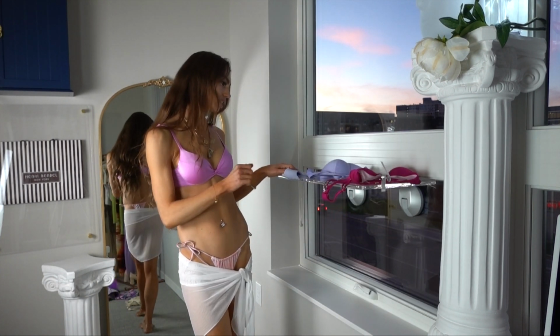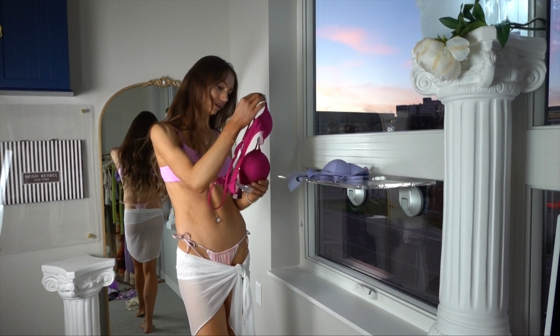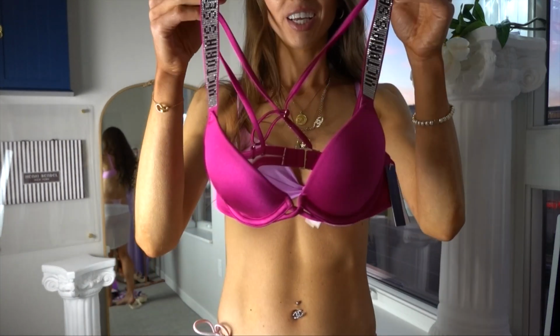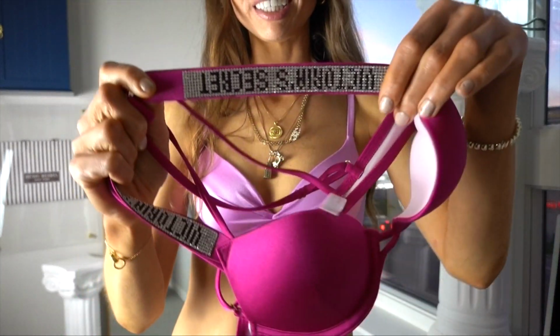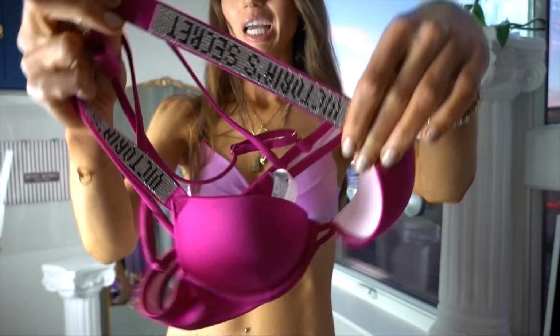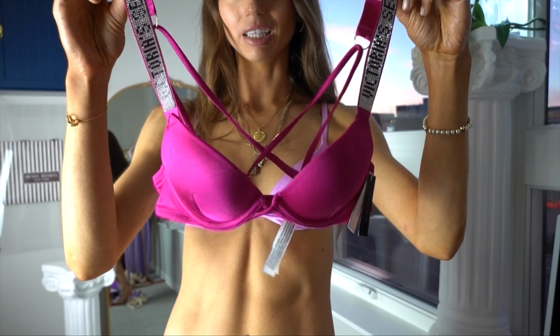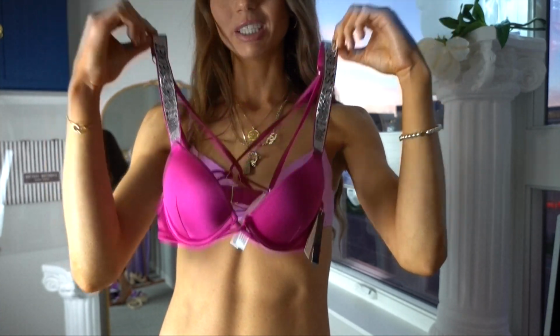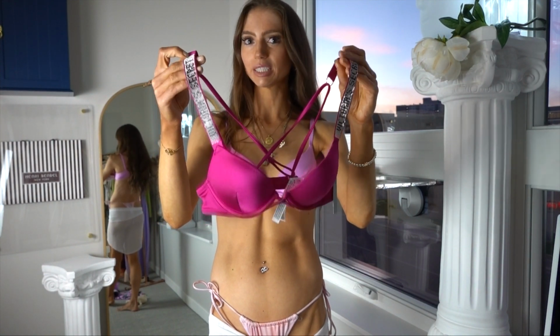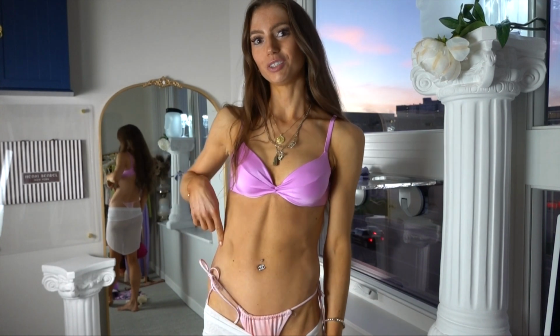Up next, we will go with the True Bombshell. So this one I was like, I don't know, because it has the full Victoria's Secret name on it, and then it's obviously glitzy. Like, I was getting almost their bra vibes since they do have bras with this, but I figured if I didn't get the matching bottoms, it wouldn't be too obnoxious.